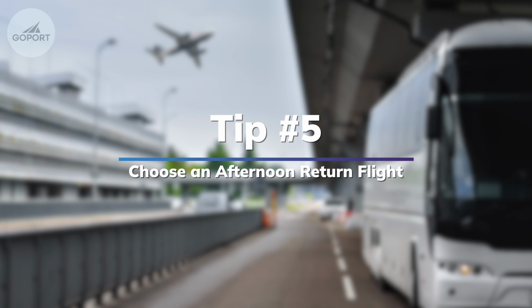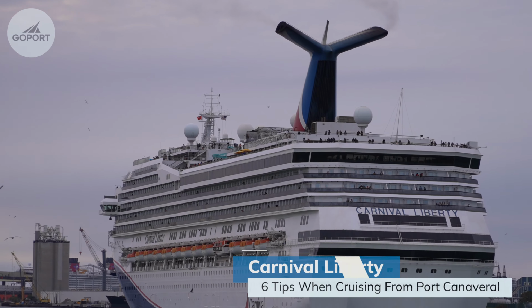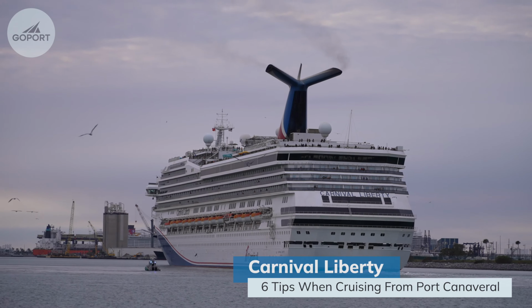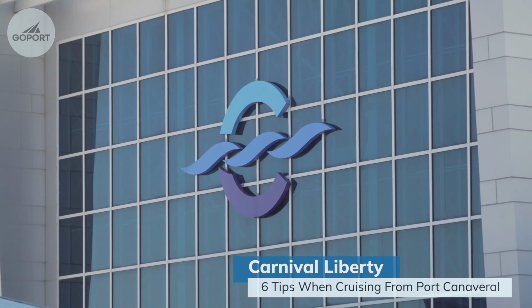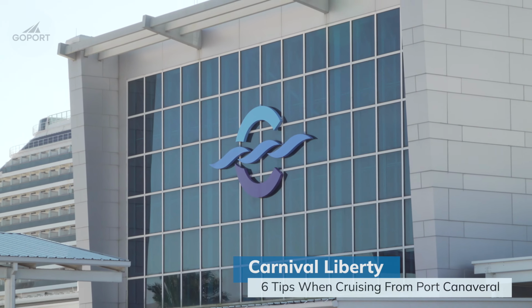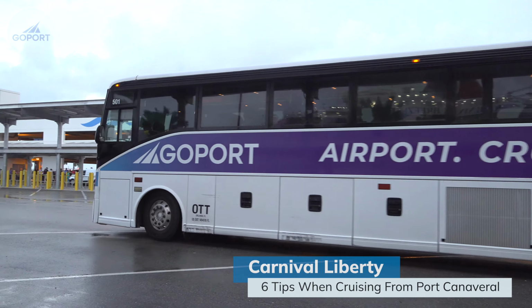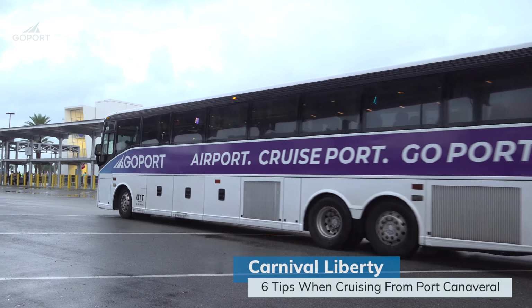Tip number 5. Choose an afternoon return flight. The process of disembarkation from Carnival Liberty typically starts at 7 a.m. and runs through 10 a.m. Once you clear customs and exit the cruise terminal, the return transfer back to the Orlando airport can take about an hour depending on traffic.